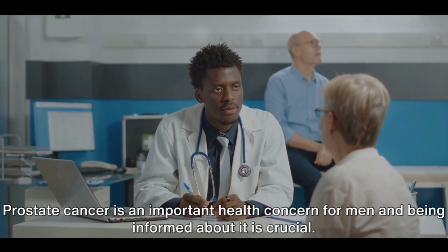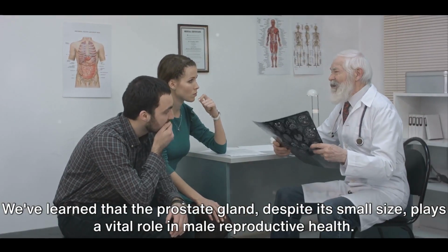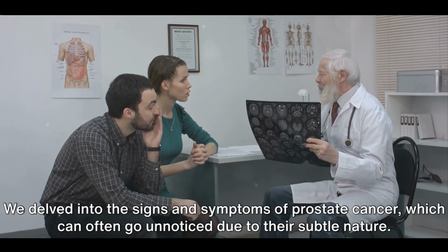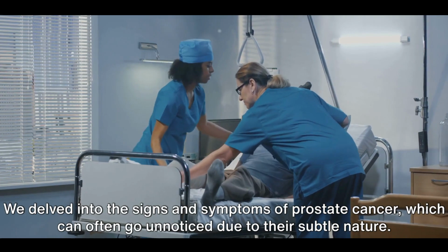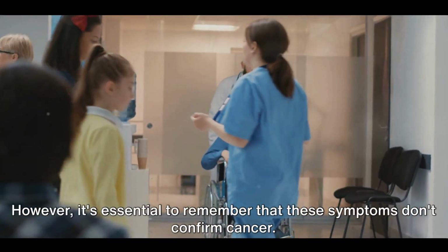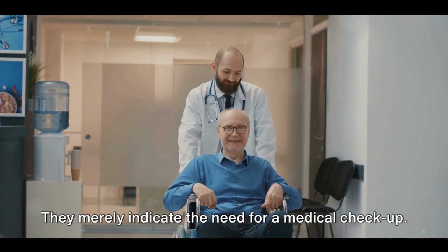Prostate cancer is an important health concern for men, and being informed about it is crucial. We've learned that the prostate gland, despite its small size, plays a vital role in male reproductive health. Understanding its function helps us grasp why changes to it can have significant impacts. We delved into the signs and symptoms of prostate cancer, which can often go unnoticed due to their subtle nature. Frequent urination, discomfort while sitting, and blood in urine or semen are a few signs to look out for. However, it's essential to remember that these symptoms don't confirm cancer. They merely indicate the need for a medical checkup.